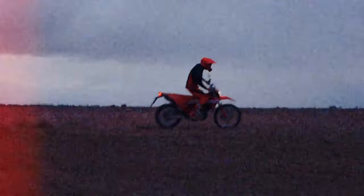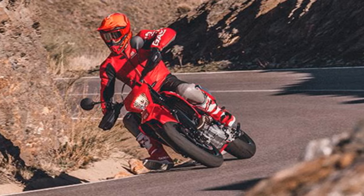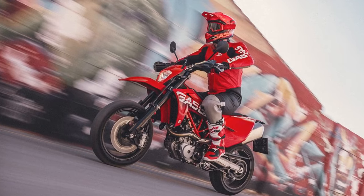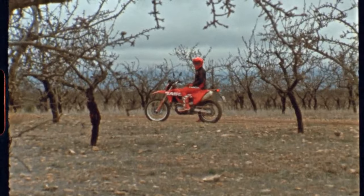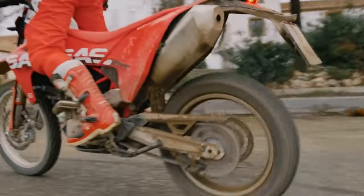At the rear, a WP apex shock with high and low speed compression, rebound, and preload adjustment offers 9.4 inches of travel. The bike rides on 17-inch aluminum wheels fitted with Continental Kani Attack SM Evo tires. Braking is handled by a 4-piston CNC-machined Brembo caliper with a 320mm rotor at the front and a single-piston Brembo caliper with a 240mm disc at the rear.